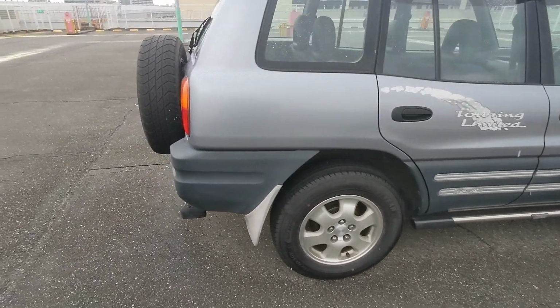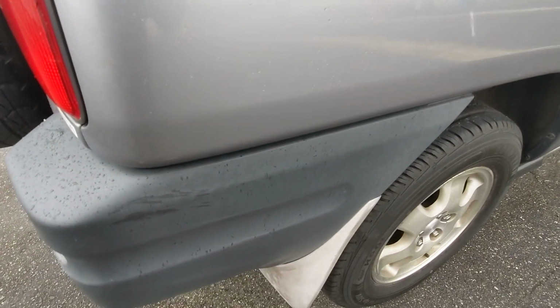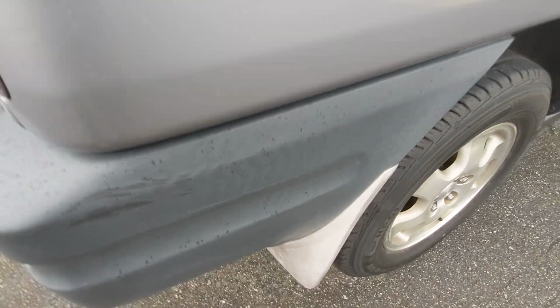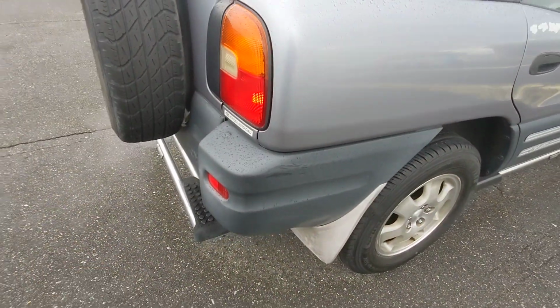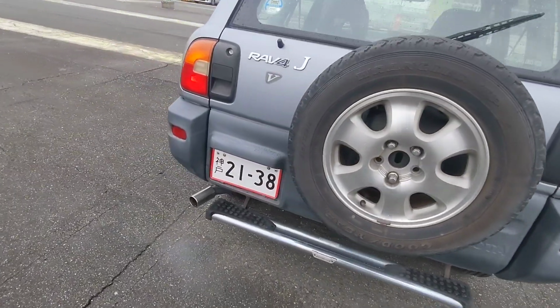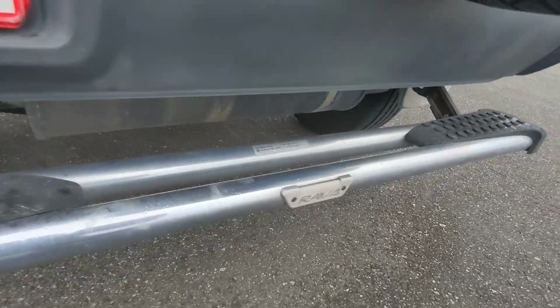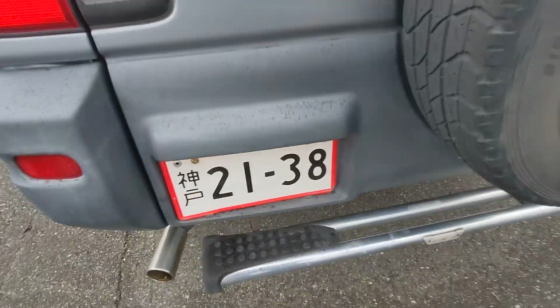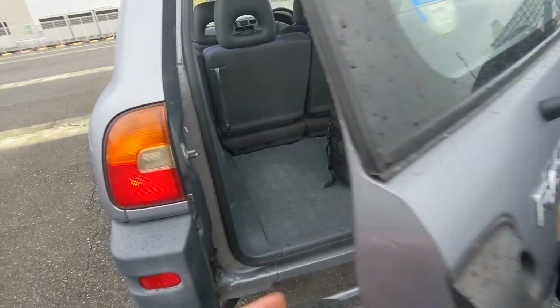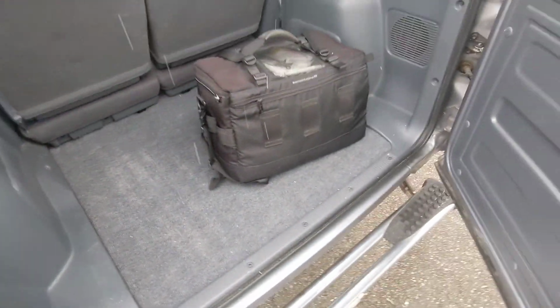On the exterior, the plastics aren't old or anything, they just need a little bit of reviving and to be made nice. It is starting to snow here, FYI. It does have a bunch of factory options, like this step right there, so that when you get in the trunk, you can be like a proper man and put your foot on the bumper.